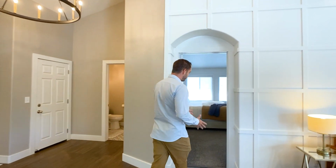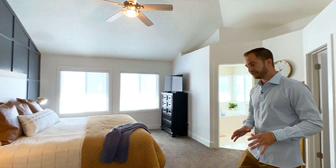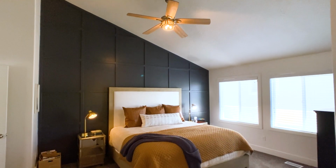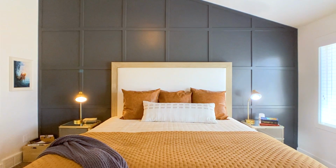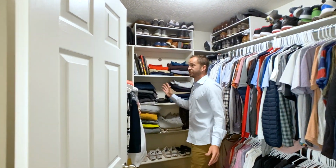The upstairs carpet has been replaced in the last couple years, so it's in good shape. This is a spacious master. This is a king bed right here. You can see how much extra room there still is in this bedroom. Again, they have the nice woodwork trim on the wall back there. We've got a walk-in closet here, nice built-in shelving, lots of space.